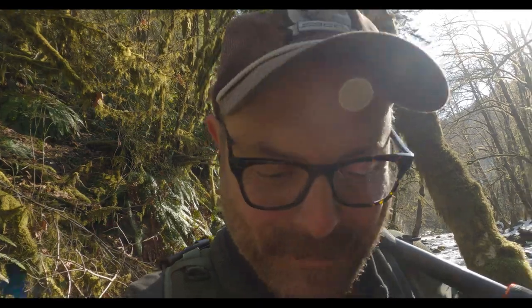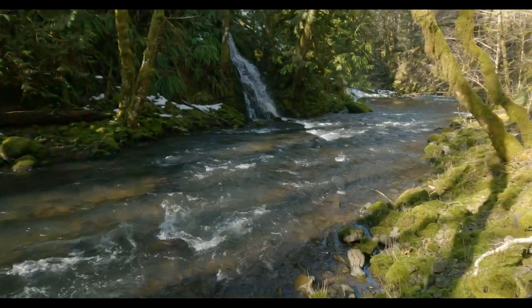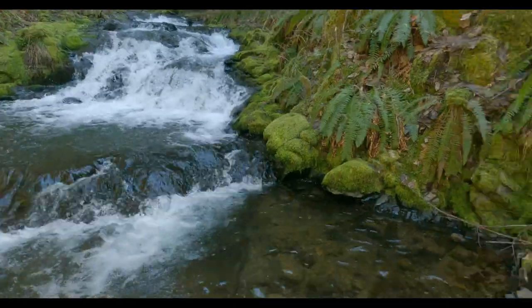As cool as that might look, it's coming out of a culvert, so it's not really that exciting. That's how it goes. This is pretty, but it's not the main event. Main event's up here, and I think there's multiple main events, but we're gonna find out. We're going exploring.